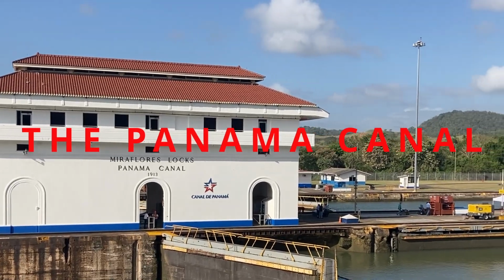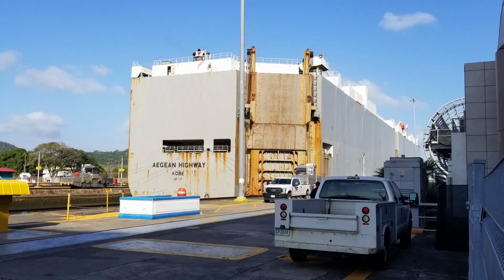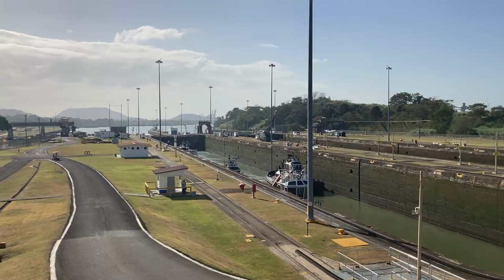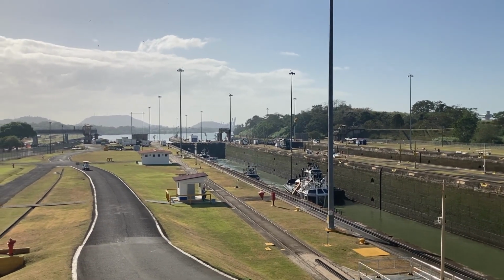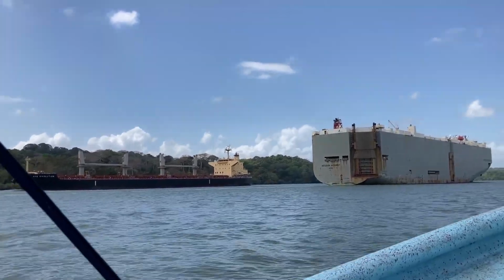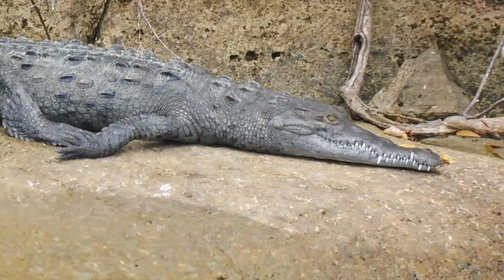Today we're exploring the Panama Canal. This place is truly a marvel of modern engineering and a must-visit destination for anyone interested in history and technology. Today we're going to be taking a half-day tour of the Miraflores locks and taking a boat ride on Gatun Lake to see some of the amazing wildlife.